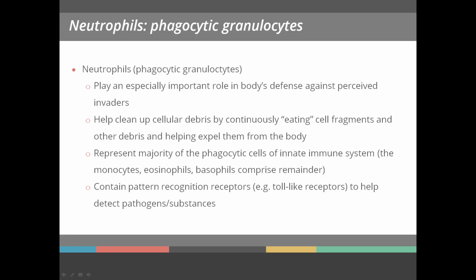Neutrophils play an especially important role in the body's defense against perceived invaders. Cell fragments and other debris must be continuously removed from the body. This is accomplished by the process of phagocytosis, which literally means cell-eating process. Neutrophils comprise the largest population of phagocytic cells of the innate immune system, representing the majority of granular white blood cells in the blood. The other granulocytes, monocytes, eosinophils, and basophils occur in much smaller numbers.